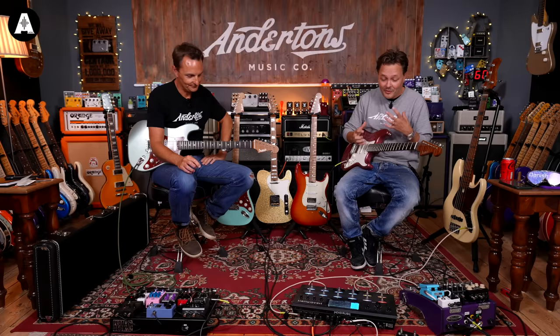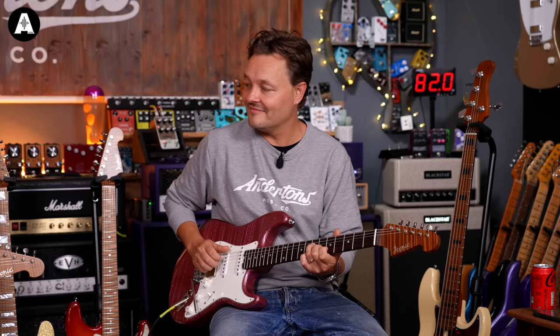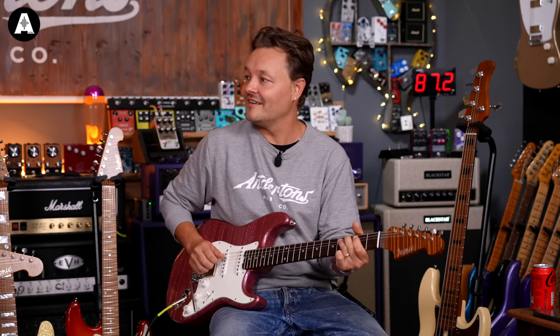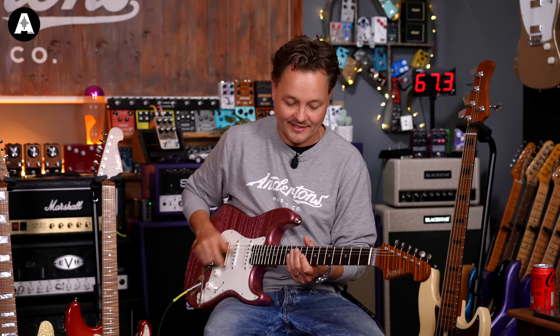How about this? Can you do this? I think it's a little bit too modern. Maybe if you flip it over, the reason it sounds so authentic is because there's no backplate.